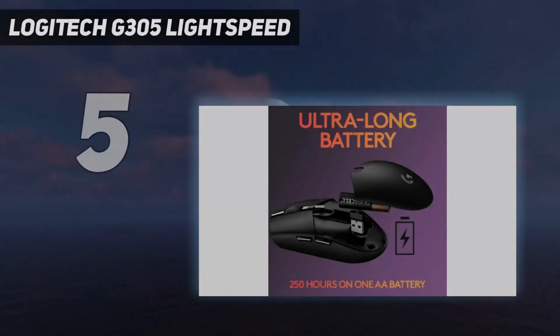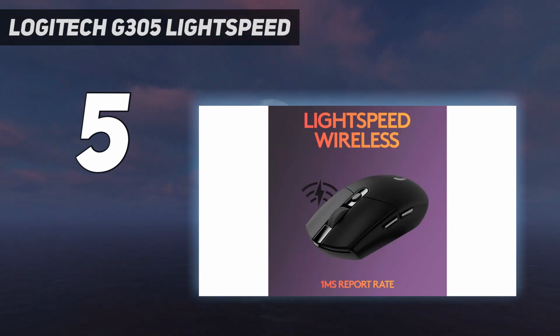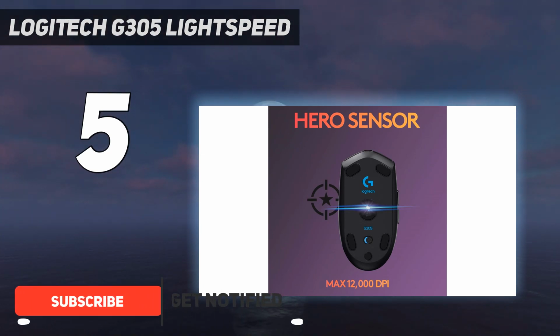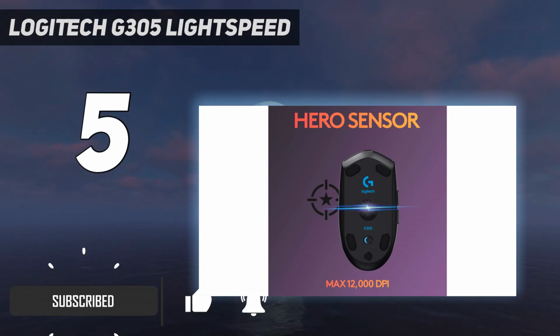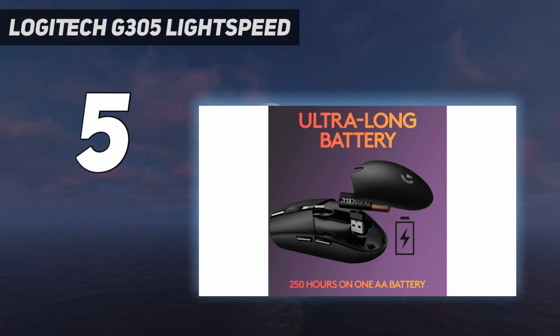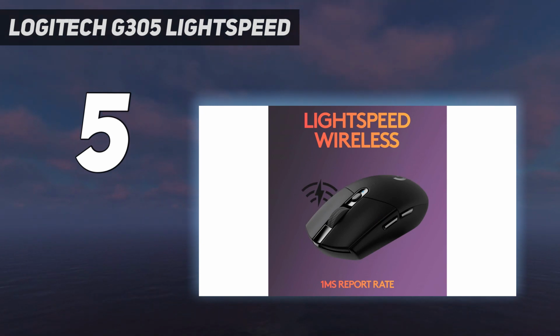Logitech G305 LIGHTSPEED. If you want to stick to a more budget price point, we recommend the Logitech G305 LIGHTSPEED. Depending on what region of the world you live in, this mouse may be called the Logitech G304 LIGHTSPEED, but they're the same mouse. The G305's symmetrical, egg-shaped body is very comfortable and accommodating for nearly all hand sizes using a claw or fingertip grip.